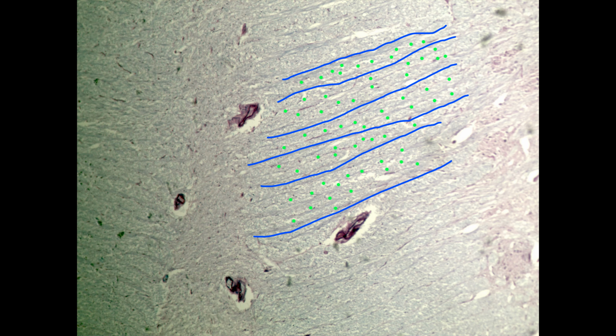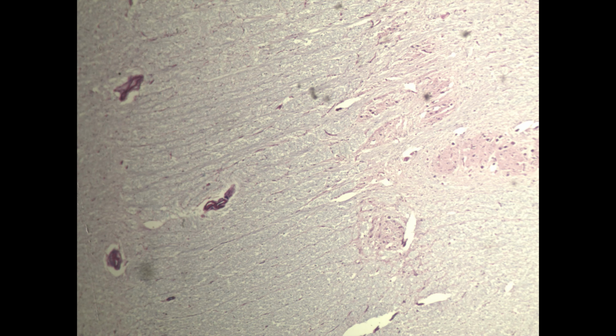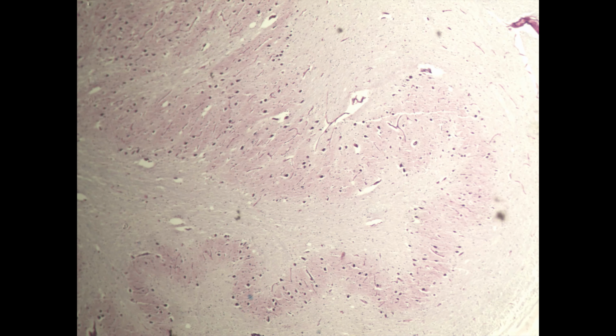The crossing fibers that you see are actually the olivocerebellar commissural fibers, which are basically arising from the olivary nucleus in the medulla and going to the cerebellum. So those olivocerebellar fibers are shown in blue, and the actual medial lemniscus pathway is shown in green. And then if we just scoot over a little bit, you can see that we arrive at the primary olivary nucleus, or inferior olivary nucleus.